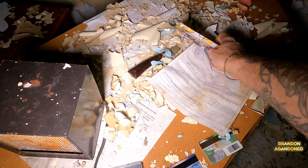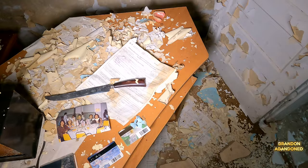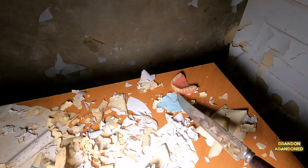There's another picture, the whole family, and a big old knife. Oh no. And I'm assuming grandma's teeth. Look at those pearly whites. Those just kind of popped out at me there. That was pretty weird.